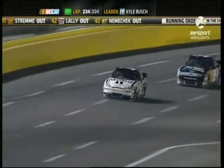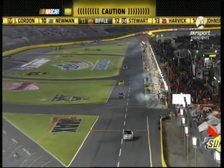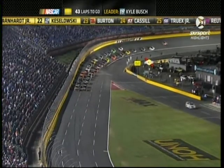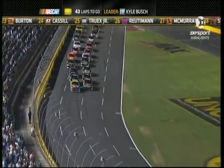Alan, and the yellow is out. The caution on the racetrack, Alan. Dave Blaney's 36 car showing some smoke from behind it, and that's the cause of the caution. Busch and Matt Kenseth again in the 1st and 2nd positions. 42 to go. What's going to happen?